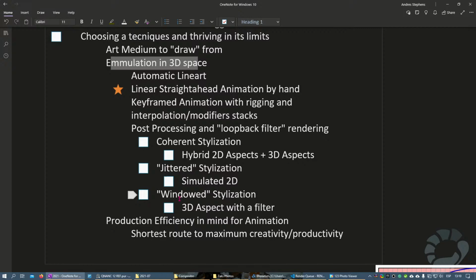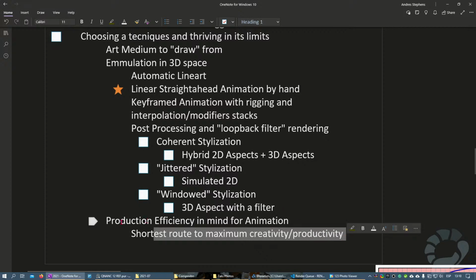I guess my topic, where it might have been a little difficult to understand, was the production efficiency: the shortest route for maximum creativity and productivity. This is mainly about the total sum of hours to get the job done. For example, Wolfwalkers, which won a lot of awards on Apple TV, used CG elements to help draw in their art style and for the environments. They did an incredible job, but if you look at their breakdowns, they've used a lot of CG elements.